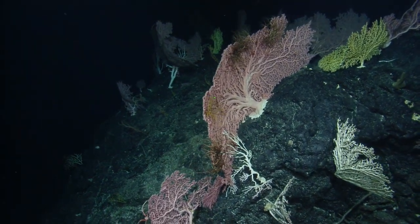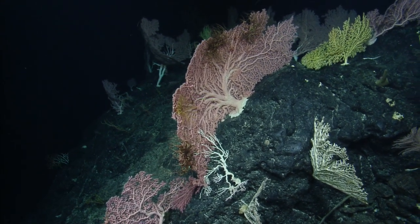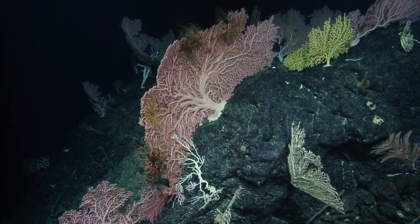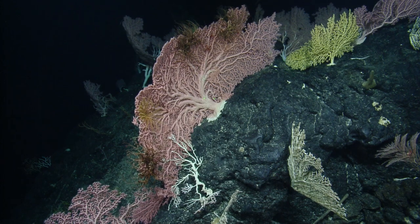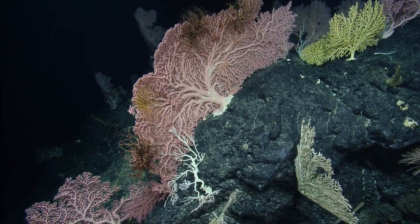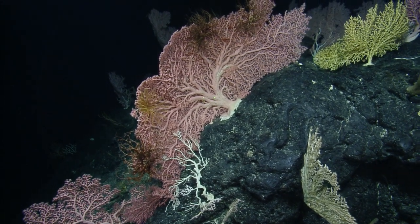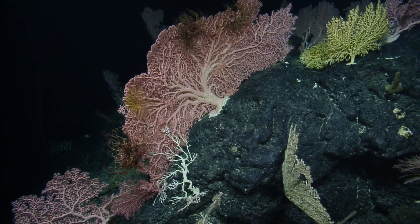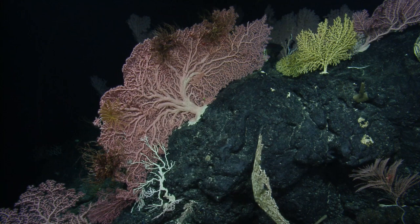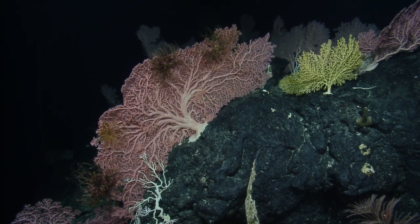Copy. Daryl, can you go back to a wide on Atalanta? Thank you, that's perfect. You can come right up there. Understood. Great view here of this really pretty community. We got mainly hemicoralliums here, one Lepidisis, one probably Coralliidae, one Iridogorgia, a couple of basket stars, all kinds of life here.